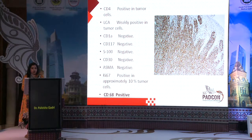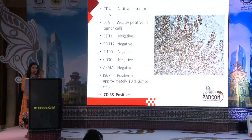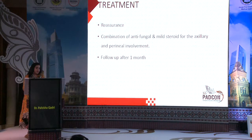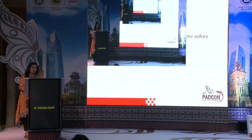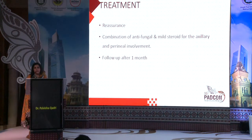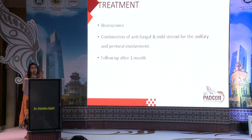We also advised immunohistochemistry, which came out to be positive for CD4, Ki67, and also CD68. So we ordered additional labs and investigations to exclude any systemic involvement. And fortunately, all of the workup came out to be normal. So it was skin-only involvement of juvenile xanthogranuloma of the disseminated type. So we reassured the patient and the attendants, and we gave a combination of an antifungal and a mild steroid for the folded rash. And we called him after 1 month for follow-up.